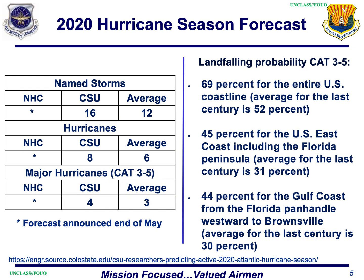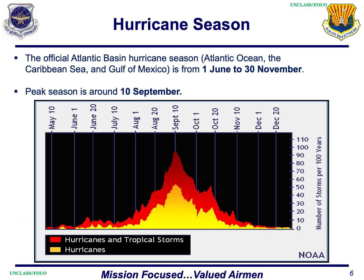2020 hurricane season forecast. Colorado State University predicted an increase of all categories of storms at all coasts of the United States. The percentage increases are listed on the right. Named storms, hurricanes, and major hurricane incidents are expected to be higher this year in comparison to past hurricane seasons. Here at MacDill Air Force Base, hurricane season spans from June 1st to November 30th, with it peaking in September as shown in the figure.